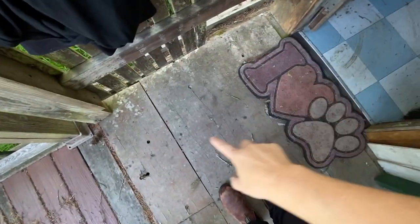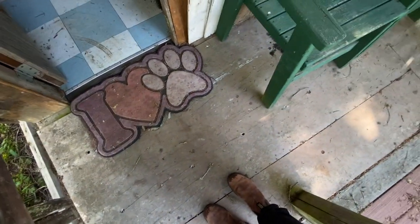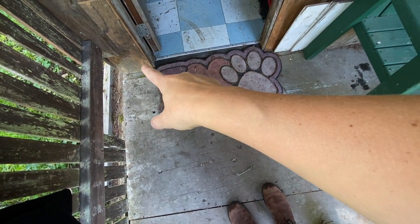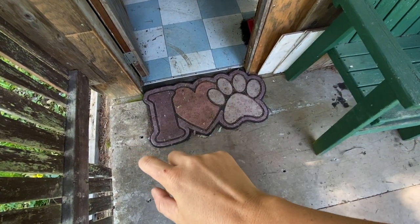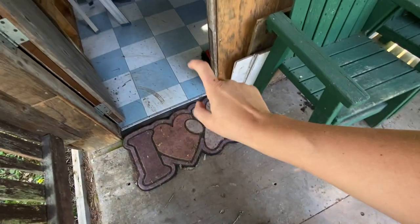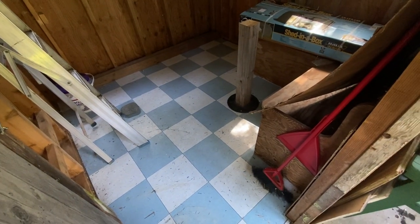This is the problem area. This piece is sketchy, and definitely at this side is being pressed down by the weight of this whole wall here. So when we take it out, we need to make sure that this is equally as stable as that, and maybe even replace this with better flooring, especially after I take all of this delightful, ugly tiling up. That has got to go.